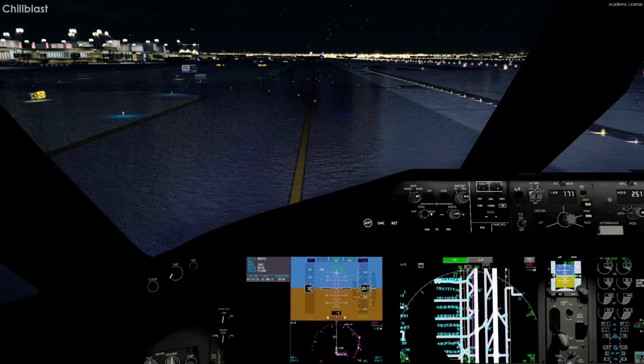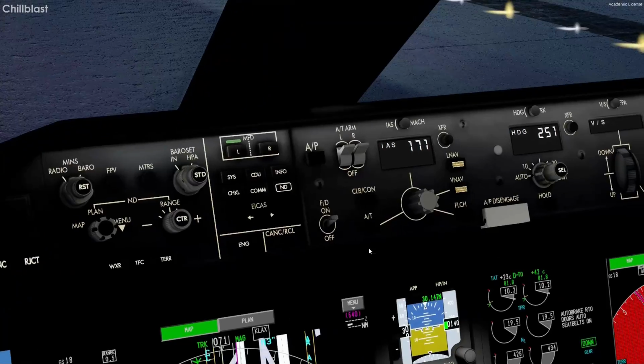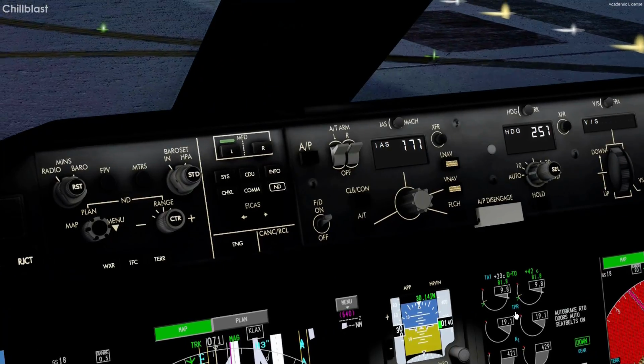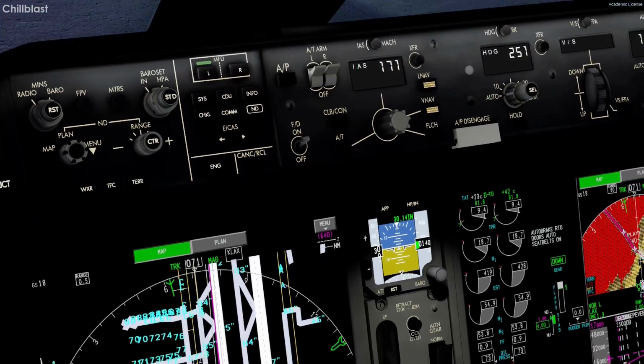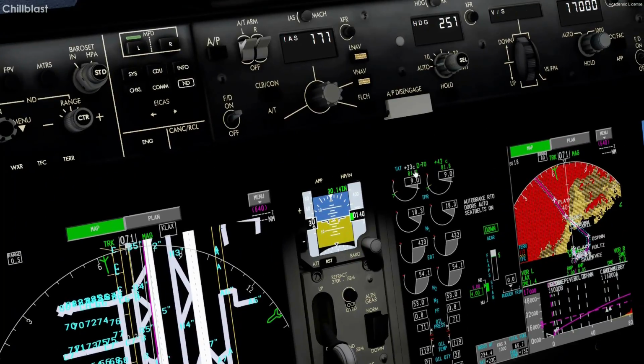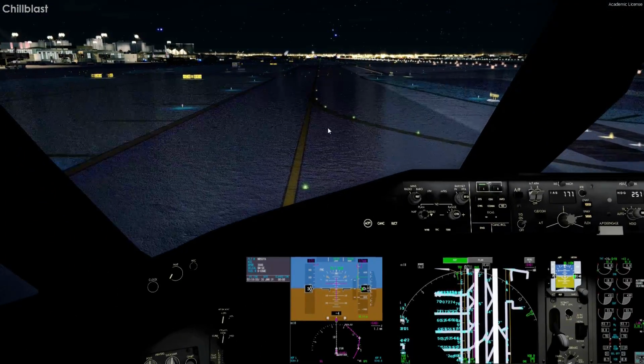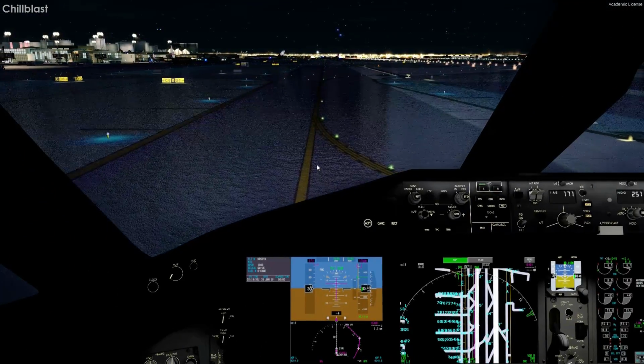Gonna aim for like 10 on the TPR. Does that stand for torque or something? I don't know what TPR stands for. I'd love to know. It's 23 degrees Celsius in LA. Nice. And it is like just in the evening. Awesome.